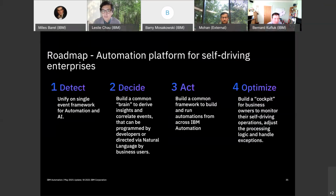So we want to build that common brain to derive insights and correlate events. And that can be programmed by developers using code, like Bernard, you showed with the Flink job, as well as using machine learning models, or directed via natural language by business users. We don't want it to be just for the rich. If you attended Mike and the leadership team's session this morning, one of our mantras is we want to enable automation for the masses. So we want to enable business users to use natural language to direct the brain on how to process events.